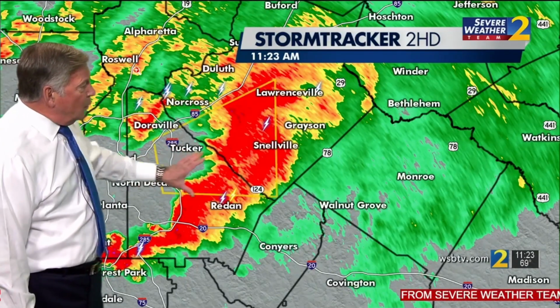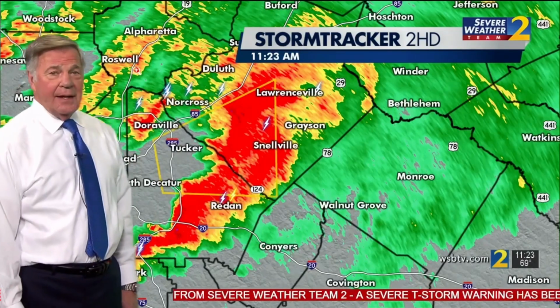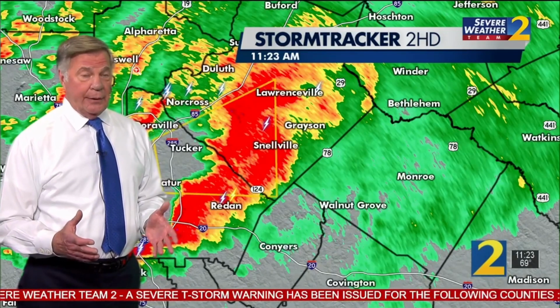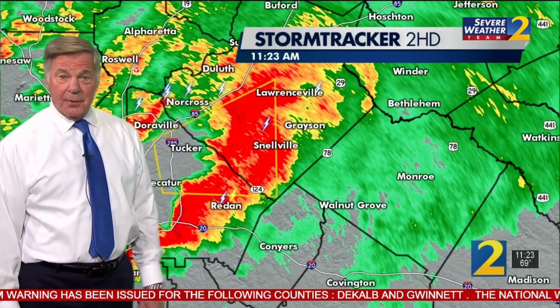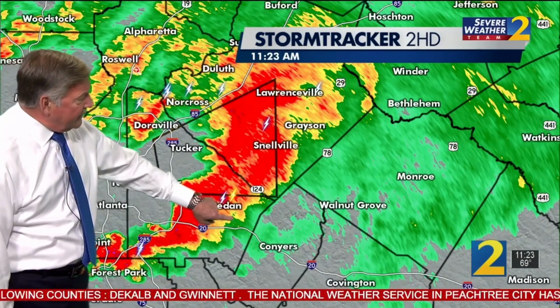Moving more towards Snellville, Grayson, Lawrenceville, you're just about to get really into the thick of things. I know you've seen lightning, thunder, locally heavy rainfall. It's about to get a whole lot worse here in short order as the storms are moving toward the east-northeast at about 40 miles per hour. Then you see the sharp gradient here of wind going green to red in a very short distance.